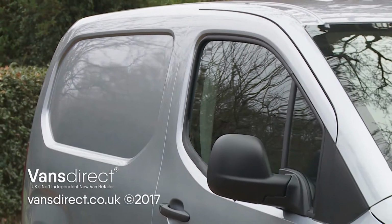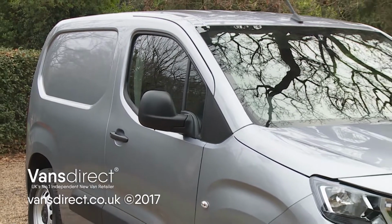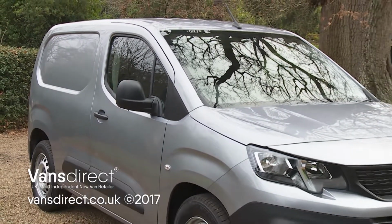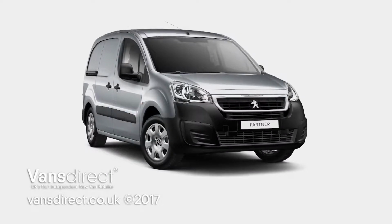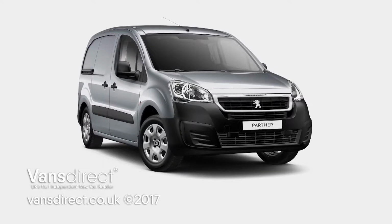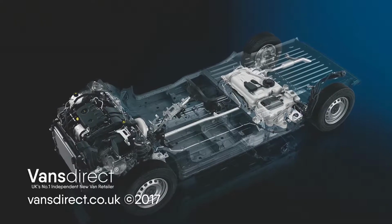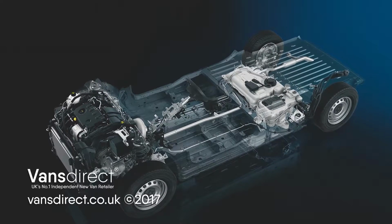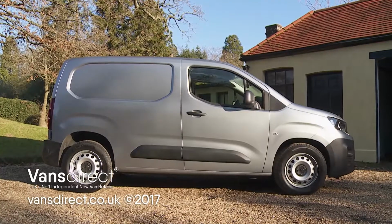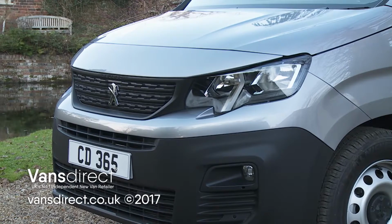Peugeot's more serious about this segment these days, and the look of this third-generation Partner model really reflects that. In place of the previous design's rather apologetic look, this Mark III version takes the opportunity provided by the installation of its fresh EMP2 platform to deliver a stronger, more dynamic and robust design with shorter overhangs for better manoeuvrability and a higher bonnet for greater rigidity.